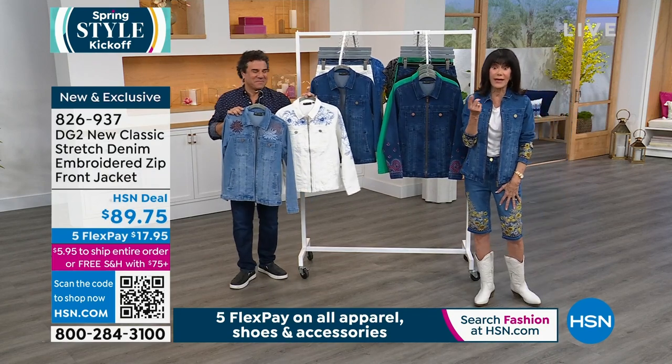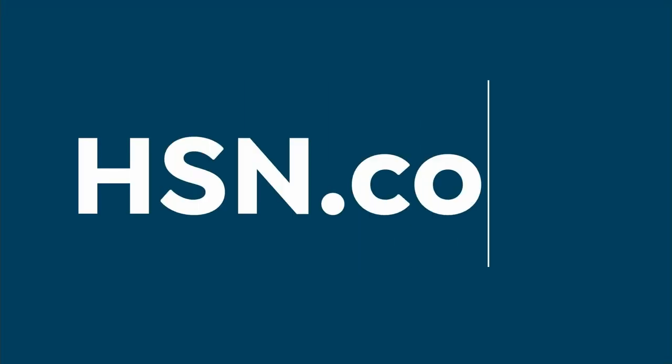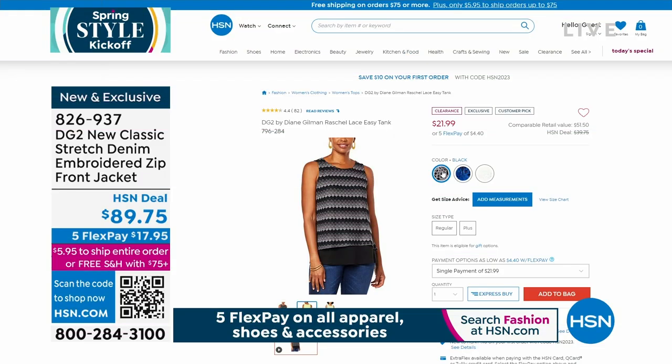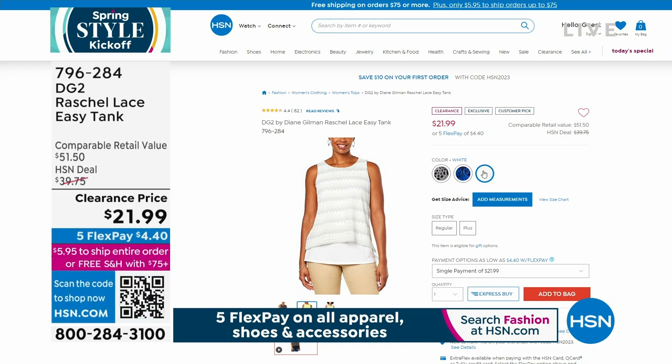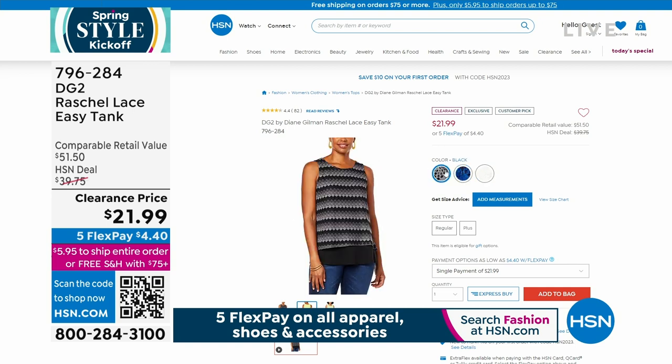The Easy Tank. Oh, this one, I have to talk about this. This is a big customer pick. I know we don't have a full airing of this one, but I think it's so gorgeous. Bear with us, we'll get the graphic up there for everyone. There it is. It's a Rochelle lace, but it's done like the Easy Tank. It's a double layer. Rochelle is a machine crochet, so it resembles real crochet.